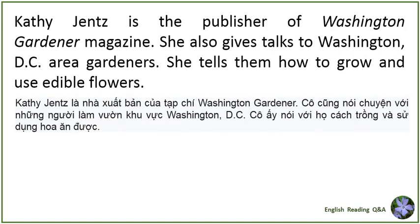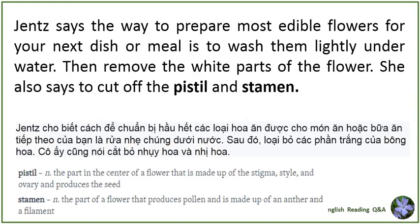Kathy Jentz is the publisher of Washington Gardener magazine. She also gives talks to Washington, D.C. area gardeners. She tells them how to grow and use edible flowers. Jentz says the way to prepare most edible flowers for your next dish or meal is to wash them lightly under water. Then remove the white parts of the flower. She also says to cut off the pistil and stamen.